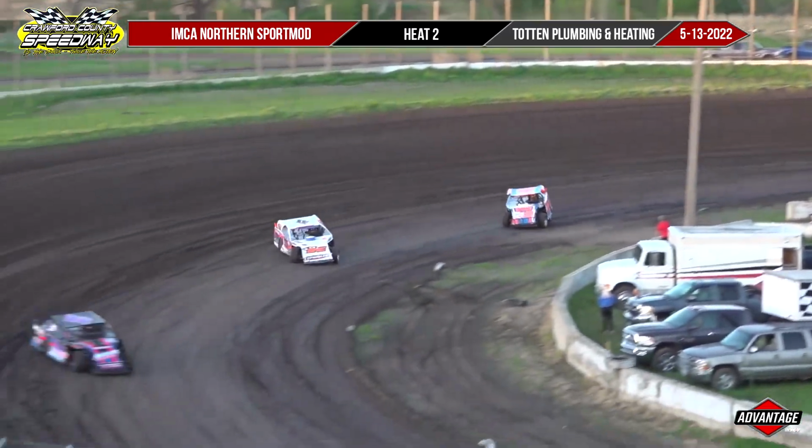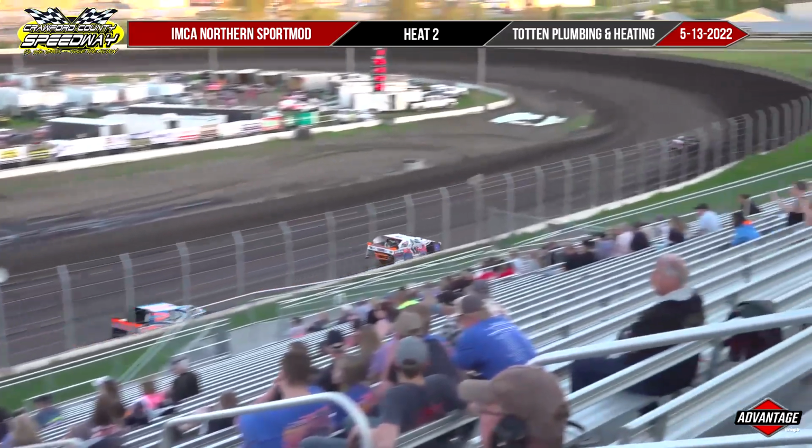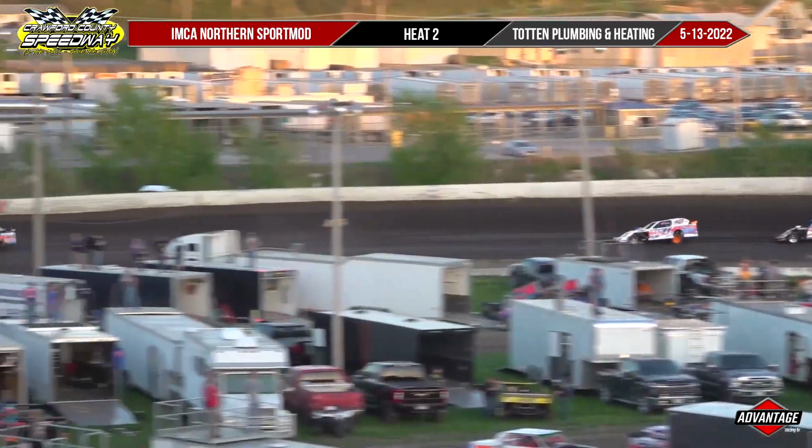Now Sacco loses just a little bit of ground as the white flag comes out. And can he make that up? And can he get by Braden Richards? Remember, Braden Richards got a few wins here last year in a hobby stock over the offseason, moving up to the SportMod ranks.